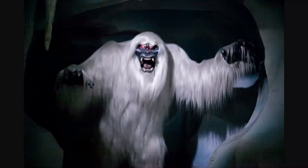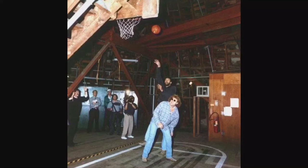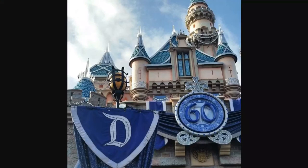His name is Harold for some reason. There is a half basketball court in the mountain. New Abominable Snowmen were added in 2016 for Disneyland's 60th anniversary. Here's a quick evolution of the bobsleds.